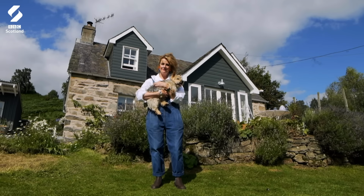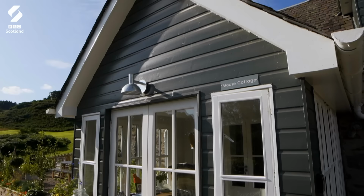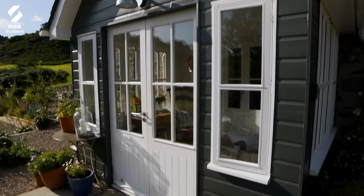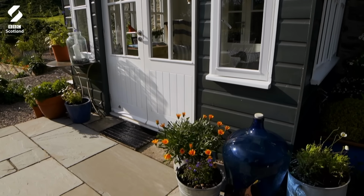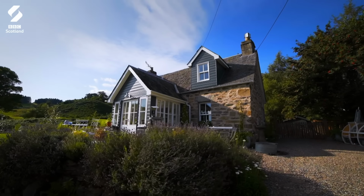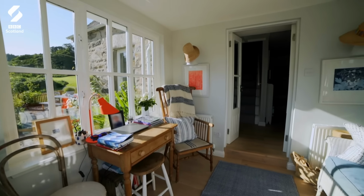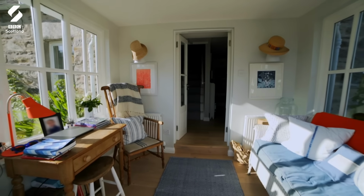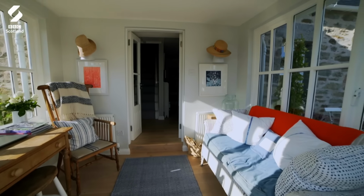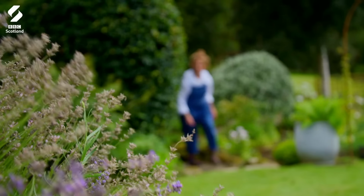Artist Penny has created a picturesque home, affectionately known as Mouse Cottage, that embraces an eclectic mix of fun and functionality. It was a holiday home, and it had been owned by an architect, so it was pretty good, but it was very old-fashioned. There was nothing mega wrong with it, but I just decided that I'm getting on, and I thought if I'm going to do it, I'll do it all at once and be skint.